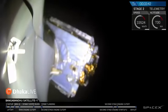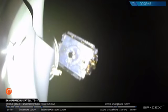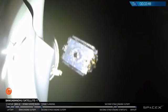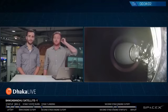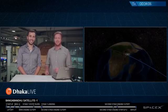Payload separation confirmed. And you saw it on your screen. We successfully deployed Bangabandhu Satellite-1, and it's on its way to final geostationary orbit. So that brings today's mission to a close.